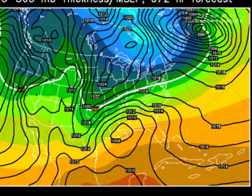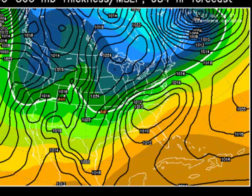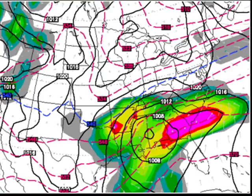Now let's go to the Canadian model. The ensemble is a little bit faster than the operational Canadian with this, but not by a whole lot. There's 7 o'clock in the evening Saturday. We go 12 hours later, Sunday morning at 7 a.m. That's what the ensemble looks like on the Canadian. Let's look at the operational at the same time. And again, the primary low is still back off to the west a bit in the operational run.